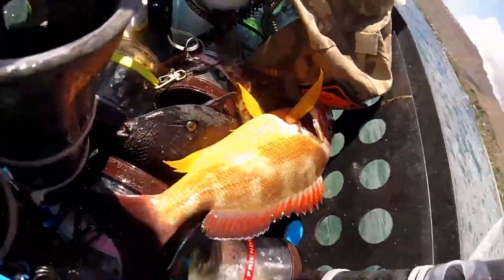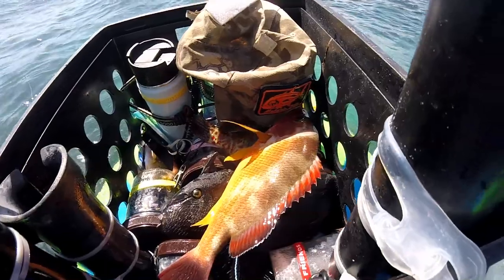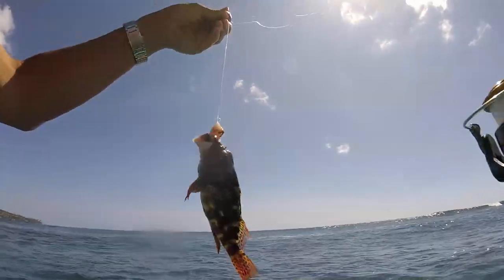Alright guys, pulled in a good size TOA'U right here. Another one, nice. Okay, little baby one, guys. I'm gonna let this one go.